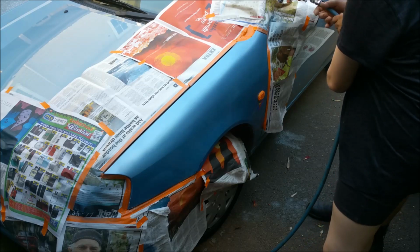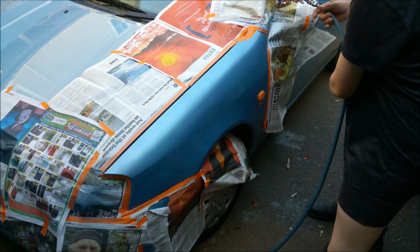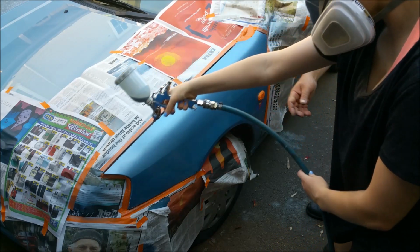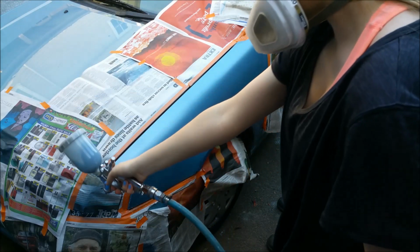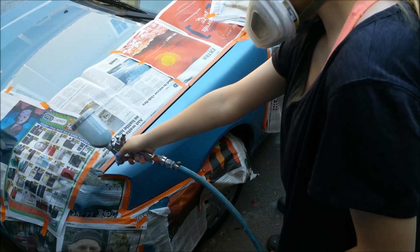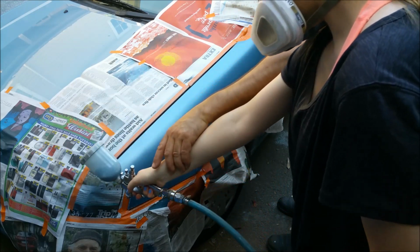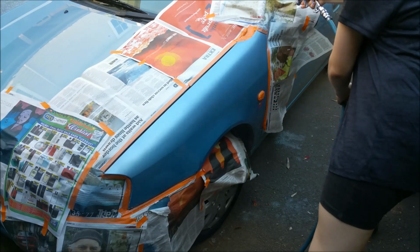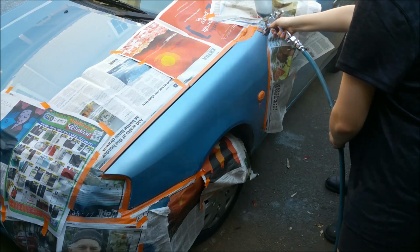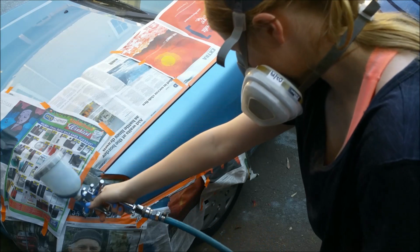Not going to get above it. Okay. Now, go again. Yeah, a lot of it's blowing away, I think. Try and get this bit here because that looks shite. No, you've got no product coming out. That's it. Good girl. Perfect. That's a little better already. Good girl.